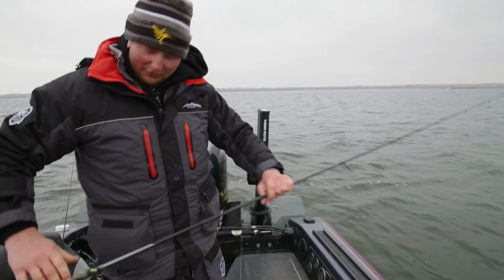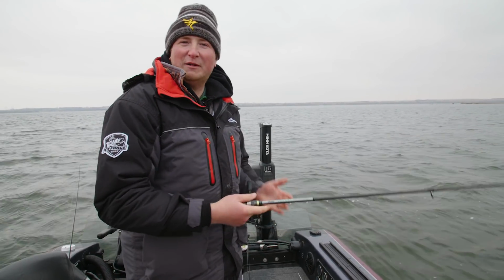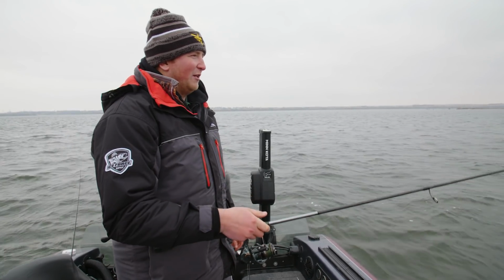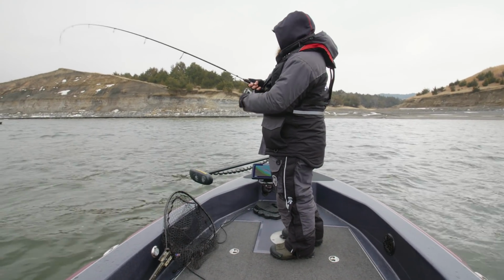Pretty good mess of fish swimming around in that live well right now. It's been a long winter. The last month or so, all I've been able to do is fish panfish, being from Minnesota, so it's pretty nice to come out here and be able to fill the live well full of a bunch of nice eaters. It feels good.